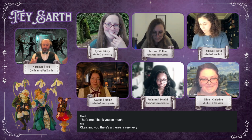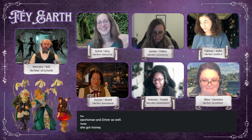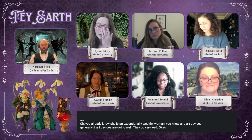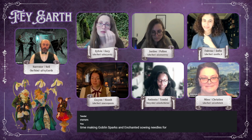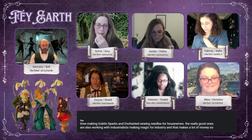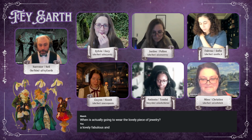There's a very, very fancy looking carriage outside, with a very well dressed footman and driver as well. You already know she is an exceptionally wealthy woman. Artificers generally, if they are doing well, do very well. They're not just spending their time making goblin sparks and enchanted sewing needles for housewives. The really good ones are also working with industrialists making magitech for industry, and that makes a lot of money. So Gwyn is actually going to wear the fabulous brooch that you were given.